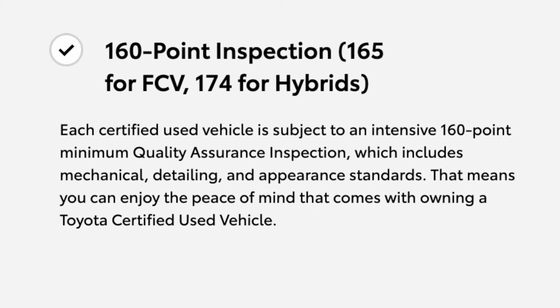Then there's a reconditioning process. That reconditioning process involves a 160-point inspection, mechanical and cosmetic. The mechanical items should be things such as the brake life, the tire wear, the fluids; the filters are replaced on the vehicle. By the way, it's 174 points if you purchase a hybrid vehicle, because obviously there's more componentry to those vehicles to look over. Now, if it did have any damage, it would allow for very light cosmetic, and that would be disclosed to you.